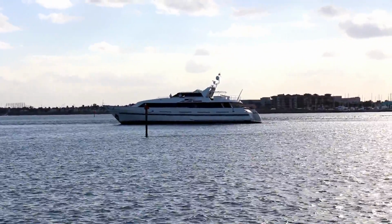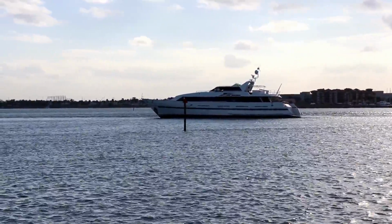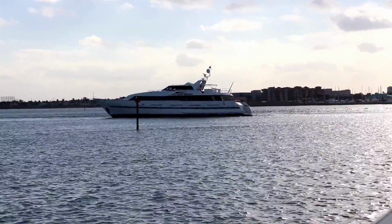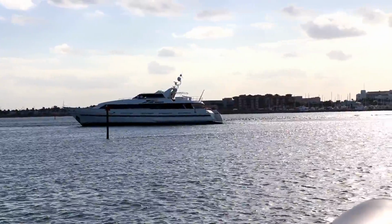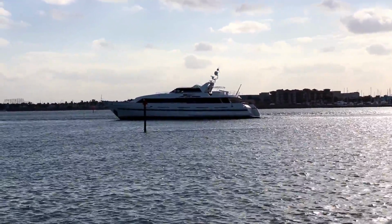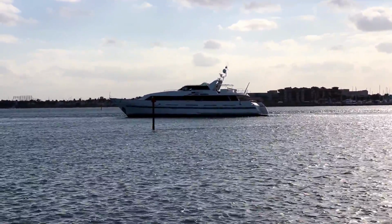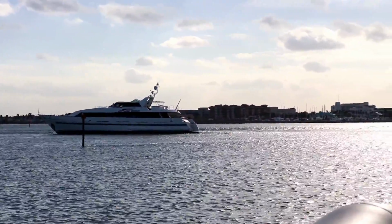This is what happened to the big boat that was in front of us while we were trying to get in the marina. I don't know if you can tell, but on the starboard side, the right, as you're looking at the back of the boat, it's listing a little bit because they are right now on land. They ran aground trying to get in here. There's a big shoal out there and they hit it.